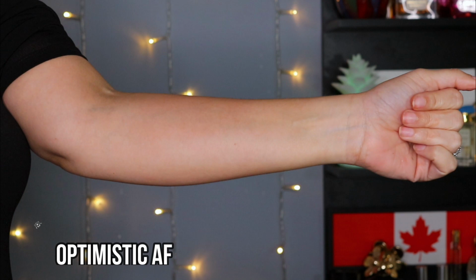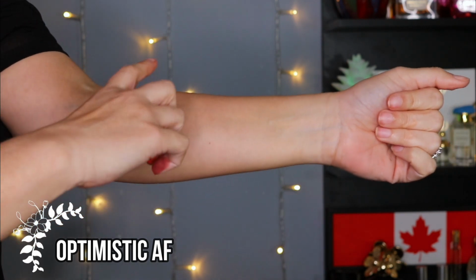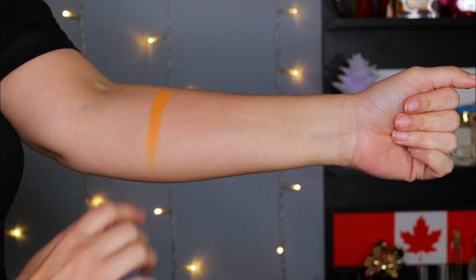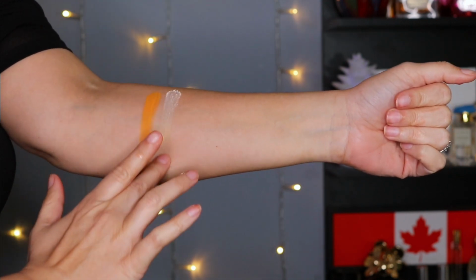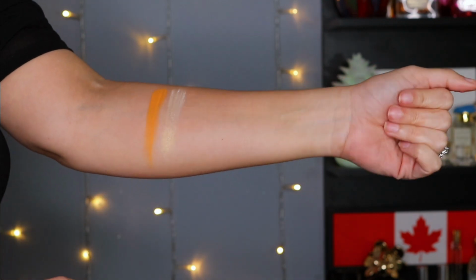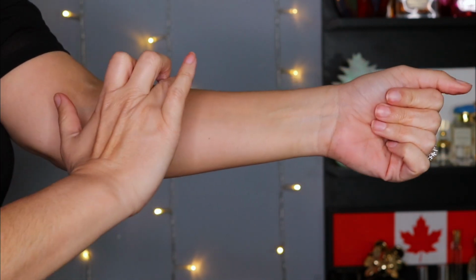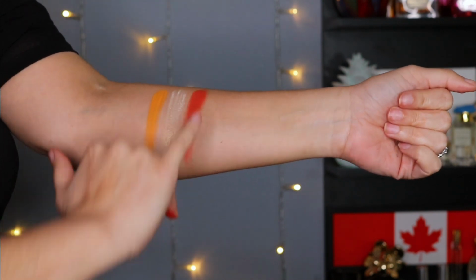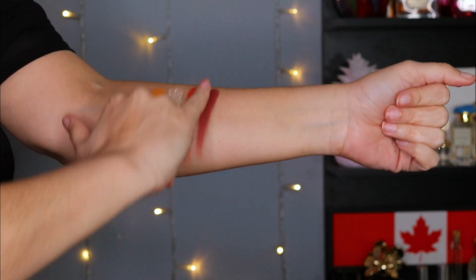Moving on to Optimistic AF, we're going to start off with Bright Side, followed by Happy Camper. And this one has like a little bit of a gold shift to it as well, which is really pretty. Then we have Good Vibes Only and Silver Lining.